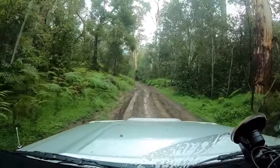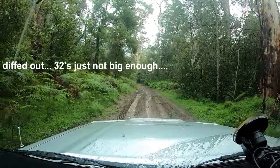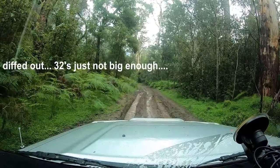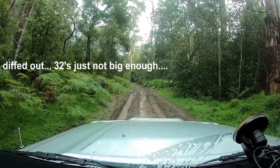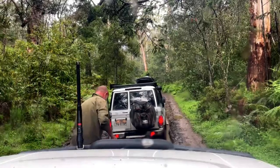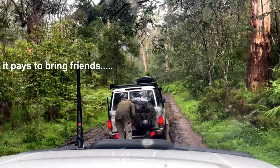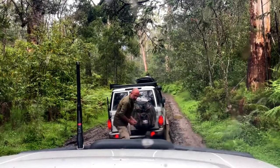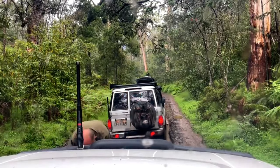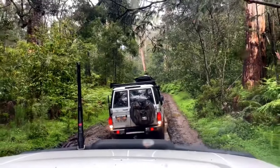Yeah, just found myself in some ruts here and ran out of clearance with those 32-inch highway terrains. And we're done. Definitely helps to bring friends. So that was a case of me driving the line that was right in front of me and not looking ahead enough and realizing I needed to get out of that line.